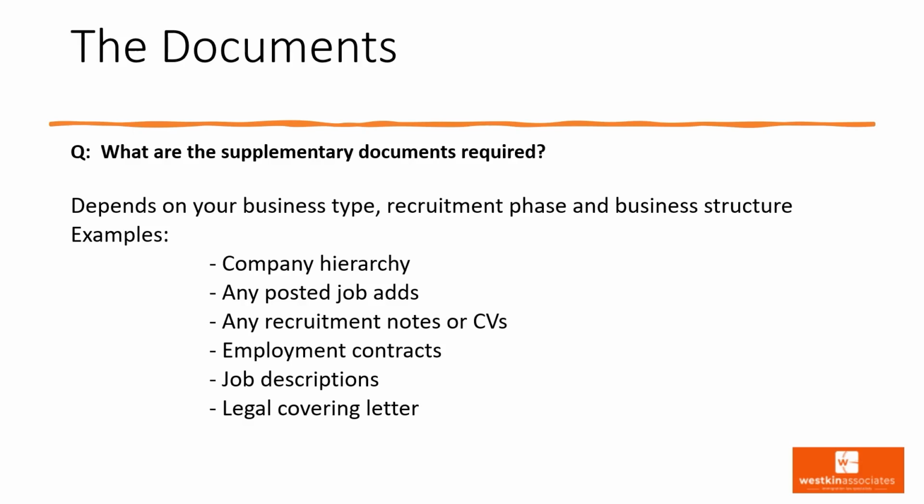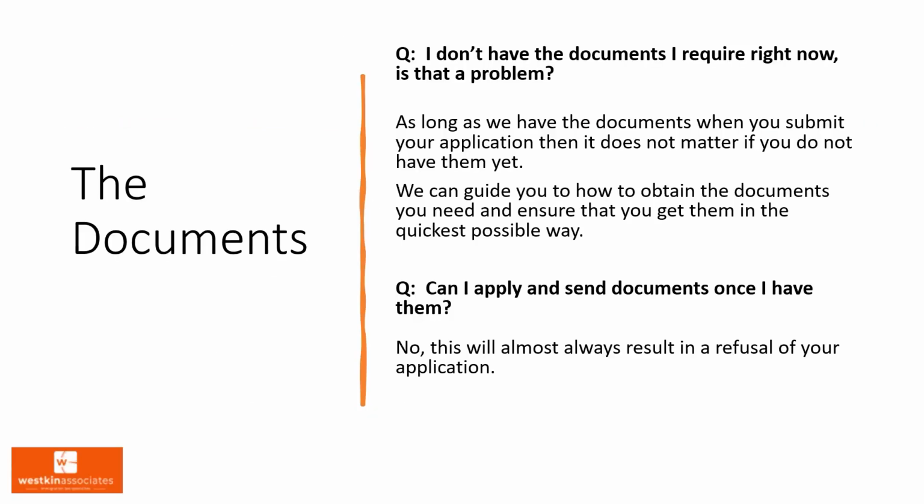Strong applications will also require supplementary documents. Some examples are shown on the screen. We'll help you with many of these documents and ensure you have the strongest possible case. All the documents are required at the point of application. If you don't have some or all of the documents, Westgate will help you obtain them. We work with accountants and other professionals to get you to the best place of making your application.